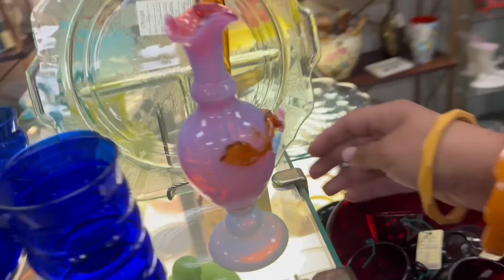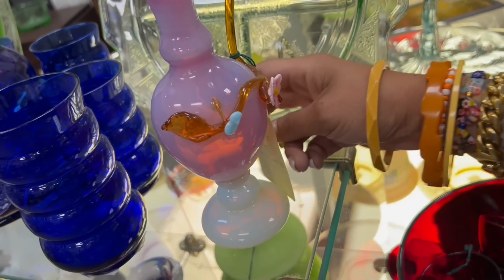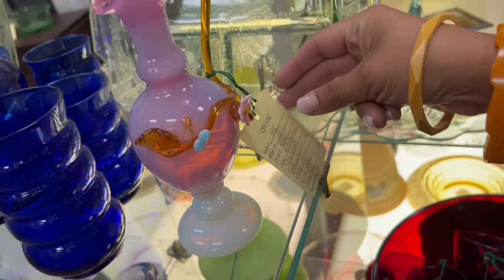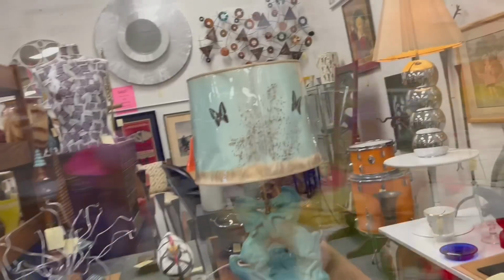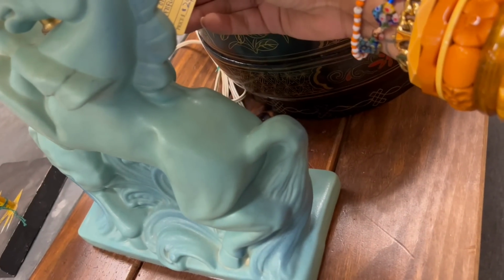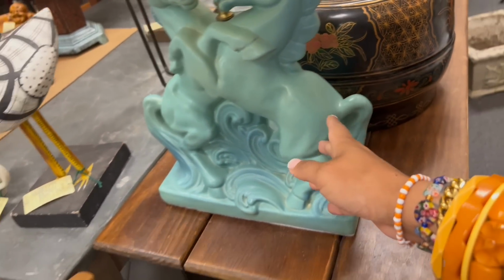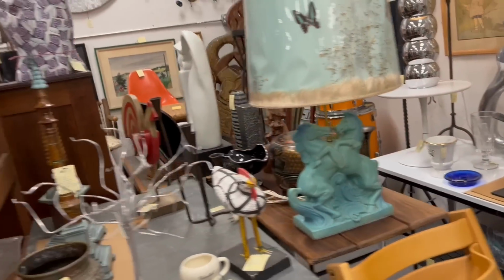Oh my gosh, look at this. That is so pretty. As is $35. Yeah, see, it's got some serious damage on it. Oh my God. $300. 15%. I feel like that's pretty much everything.